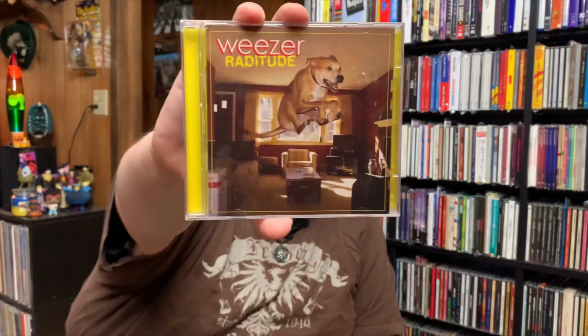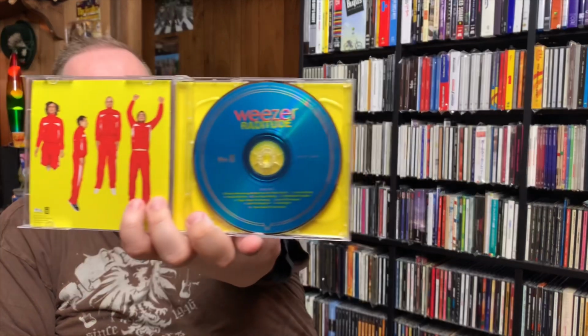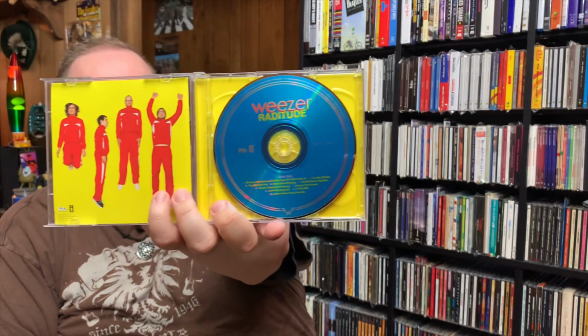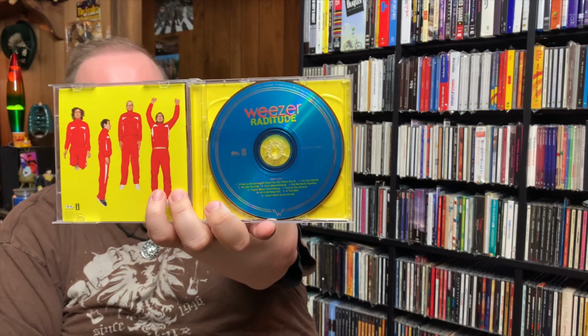But here is Raditude, which I understand is one of their most hated ones. I've been hearing a few of these songs off of the streaming recently, and I'm quite liking what I hear on that. So I don't know. We'll see what my thoughts are after I hear the whole album. Well, there's the back of the booklet and the disc label there. Raditude came out on October 30th of 2009. Yeah, this is a 2-disc.